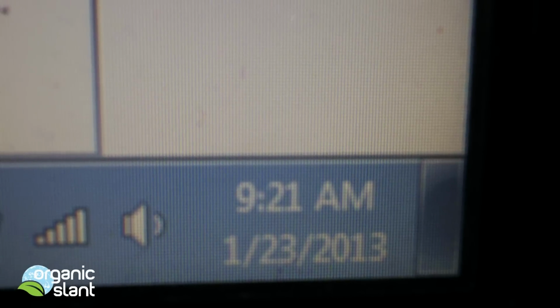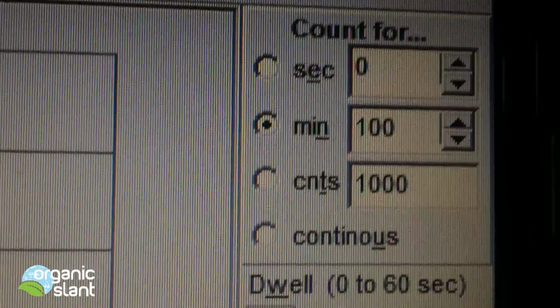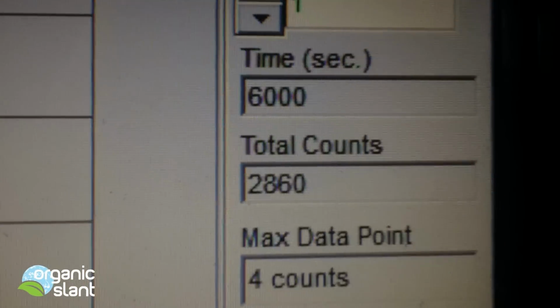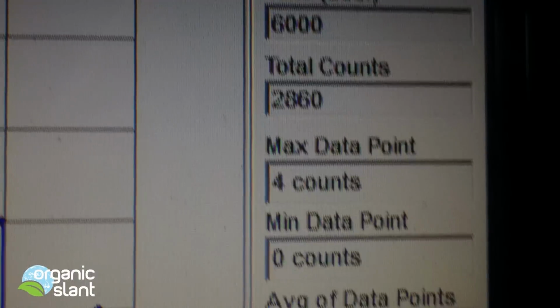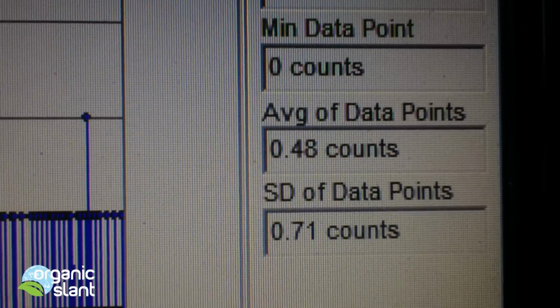January 23rd, 2013. And this is the second background for the Sun-Maid raisins, California raisins. 100 minutes equals 6,000 seconds. Total count, 2,860. 4 count high, 0.48 is the average data point.